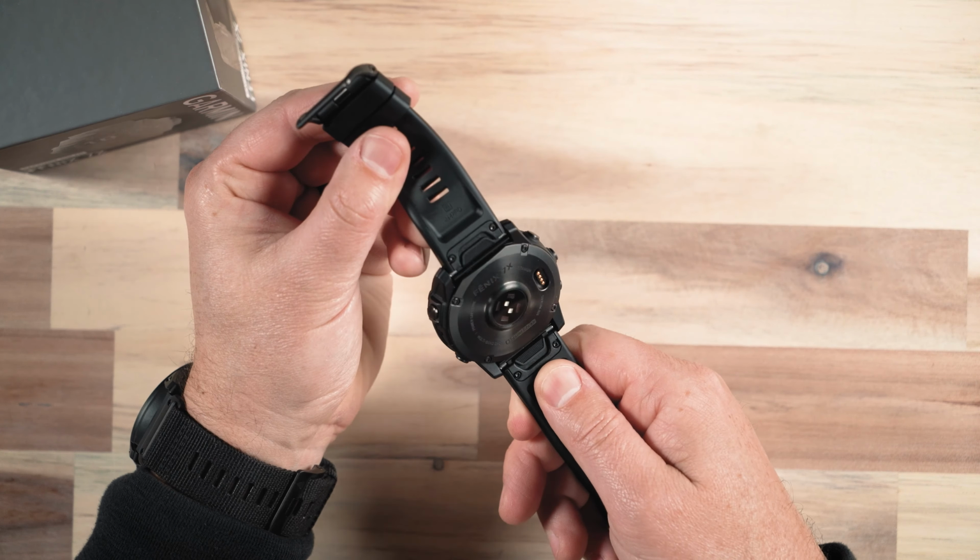The charging port is right on the back, very easy, and like I said, almost 30-day battery life, and so you're easily going to get 15 days of battery life or longer, probably well into 20 days of battery life. You'll almost forget where you put the charger, so make sure that you don't do that.